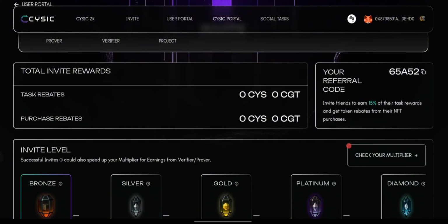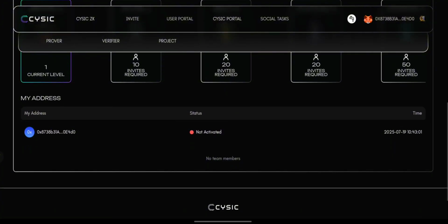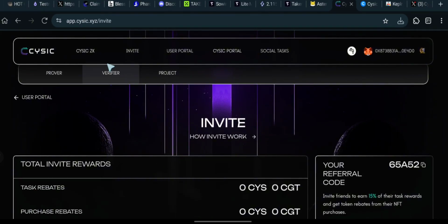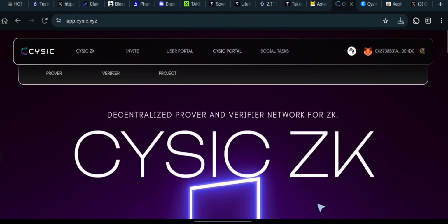And of course we have the multiplier. This multiplier unlocks based on how many persons you have invited, and the more you invite, the higher your multiplier, which in turn is going to give you a higher allocation later when the airdrop claiming goes live. This is basically all you need to know right now. Once a new update drops, I'll be letting you guys know, and from there we will be good to go.